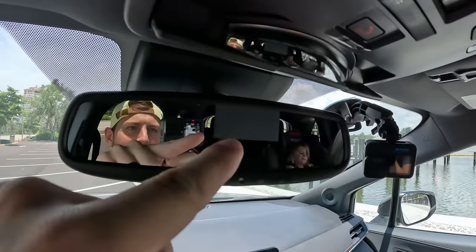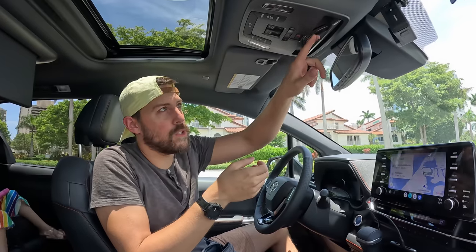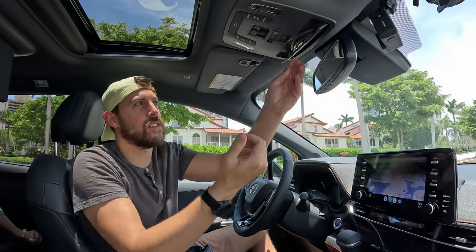Now I want to show you something real quick. With the DVD player, I can't see out of the rear, so you might want to get that digital rearview mirror as an option on certain grades. We have a sunroof right above us for the front passengers on this particular model. We also have this visor here that allows us to see the kids in the back.